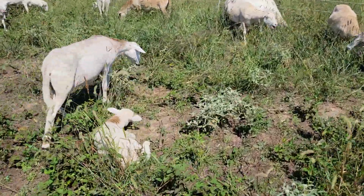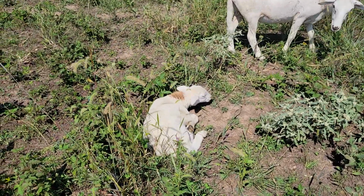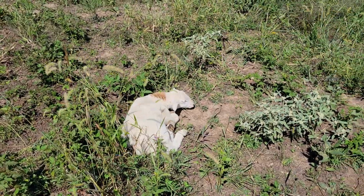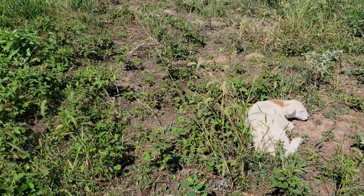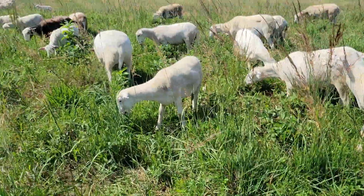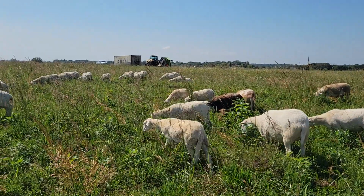This is the ram lamb that was born here this summer, just a few weeks ago. Man, he's growing like a weed. Their growth rate is just phenomenal. It's amazing how fast they can grow. And that's the little freckled ewe up there. She's doing really good.